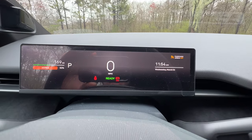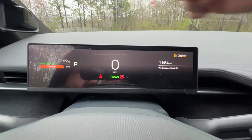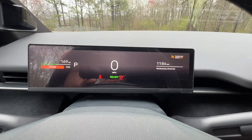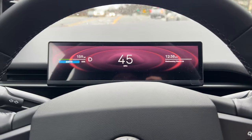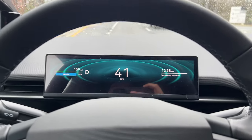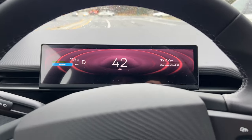Now, this screen is not a touchscreen or anything like that. It just has your information, your date and time over here, your battery mileage and percent over here, and then which mode you're in. It does glow some different colors as you're accelerating and decelerating. When you're driving and accelerating, it's red. And then as you're slowing down, it goes blue. Now, before the 2.0 update, it would kind of jump back and forth. Now it seems to just stay one color.